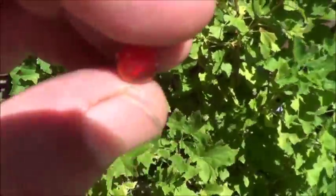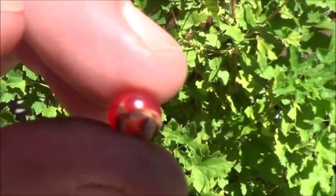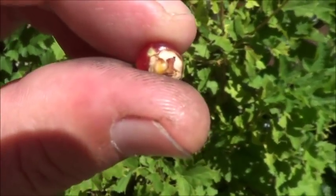Starting to get a little bit more color on the currants, but unfortunately the birdies are finding them first.